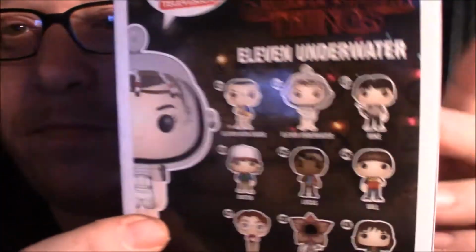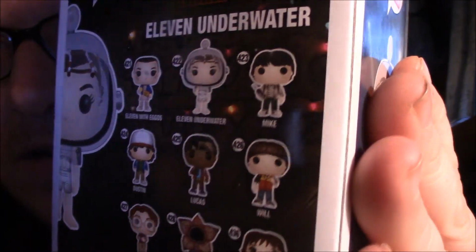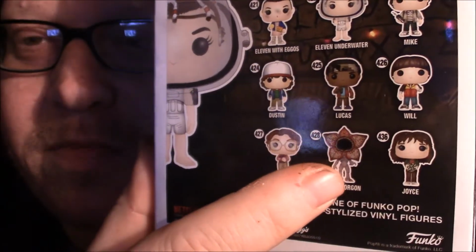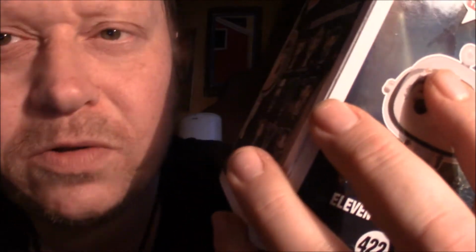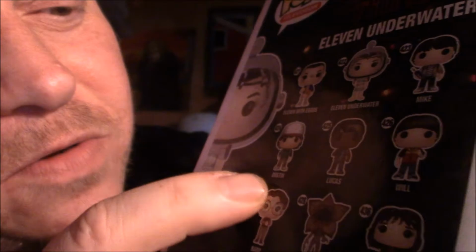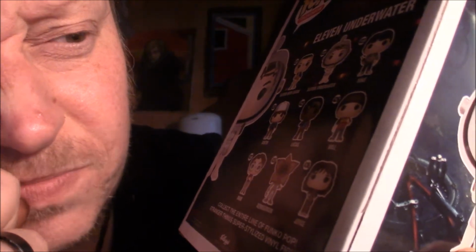And let's take a look on the back side here for a while. We see that there are several Funko Pops based on Stranger Things. We have, okay, let me see here, Barb, the Demogorgon, the monster. Spoiler, we have Joyce, Winona Ryder's character. I still can't remember all the names, or I kind of mix them up, so that's why I'm looking. And I also can't see when I have my glasses on when it's close up. We have Dustin, Lucas, Will, Mike, 11 underwater, 11 with Eggos. I feel there's someone missing.